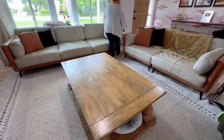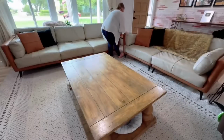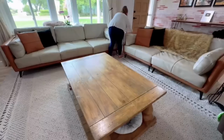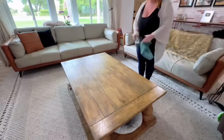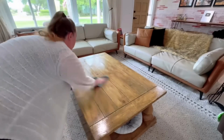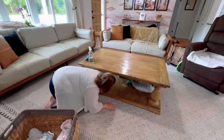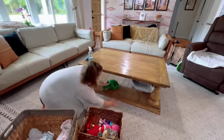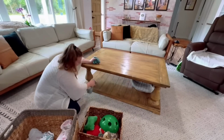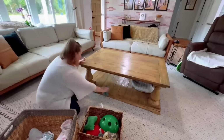One area though that I do often forget about cleaning is under this table. So on this day I did remember, and I made sure to pull out the baskets, the dog bed, and not only clean the top, because the top I clean all the time, but get under here and dust this as well. I feel like it's really easy to forget these oddball areas. I'm sure you guys are doing the same thing.